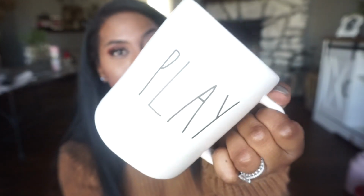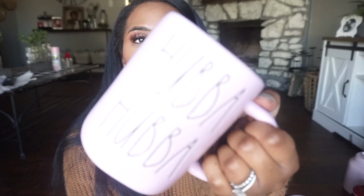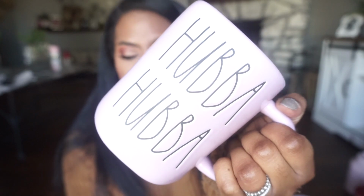The next one is just this little mug that says play. I solely got this for Addie because she likes to play and she could have her own little Dunn mug, and it does have the orange interior. Also picked up the Hubba Hubba in the purple. Oh my god, this purple is so gorgeous. Hubba Hubba, I thought it would be cute for my, I hate the word hubby. Oh my god. But I thought it was cute because I will soon have a Hubba Hubba husband, so.